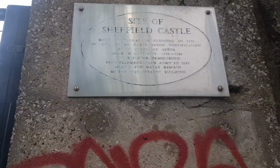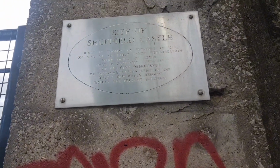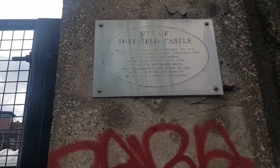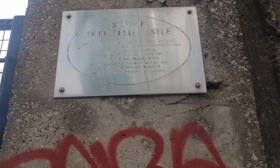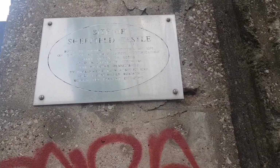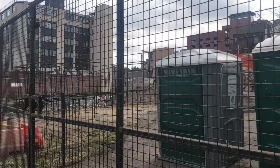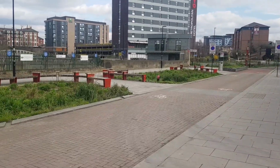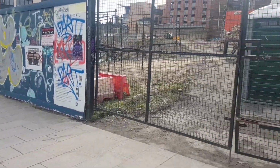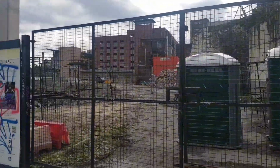Sheffield Castle, built by Thomas de Furnivall in 1270 on the site of an early Anglo-Saxon fortification. That would have been a wood structure from around about 950 AD. Mary Queen of Scots was held in captivity 1570 to 1584. The building demolished by Parliament Army in 1649. So there was a massive siege here, and that took place in 1643, and I do believe it was around March to May of 1643. The site is getting redeveloped currently.